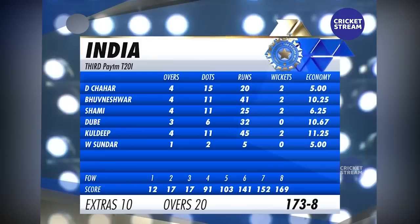But I thought the real story of that bowling was the return of Mohammed Shami. 4 overs, 2 for 25. Kuldeep Yadav was expensive, went for a few sixes, but picked up 2 wickets too. And Shivam Dube, 3 overs for 32, had another stern examination. But Shami, 2 for 25, in many ways the standout.